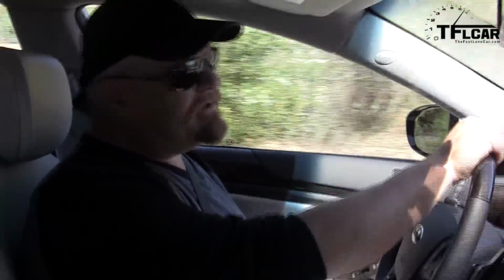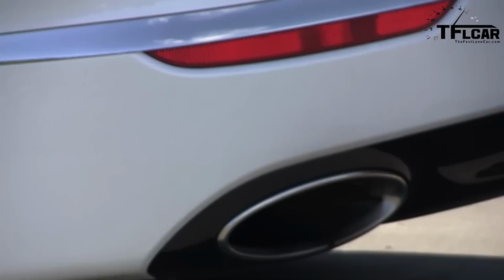Recently, TFL Car took a Kia Sorento off-road, and we loved it. It did really, really well, especially for a crossover. But do you know the one thing that really got to me? The excellent V6 engine. It was a 3.3 liter, direct injection, and it's the same engine that's in the Kia Cadenza.